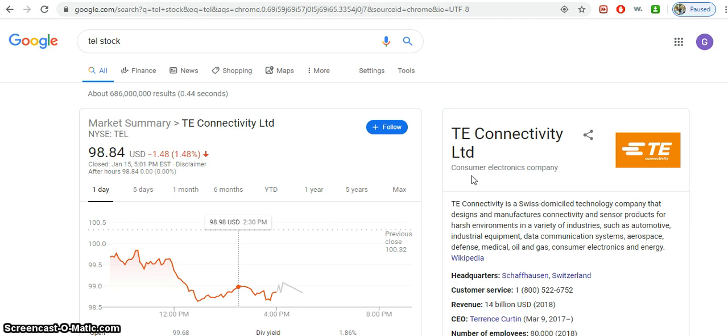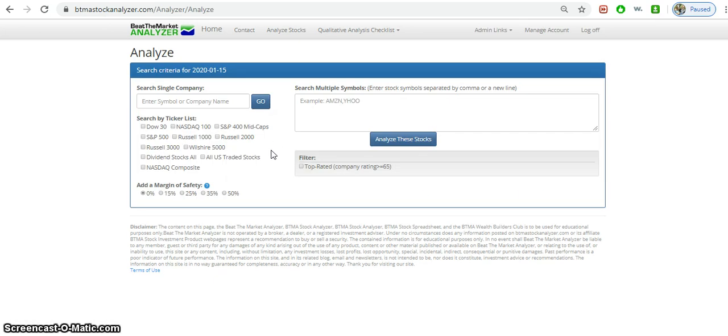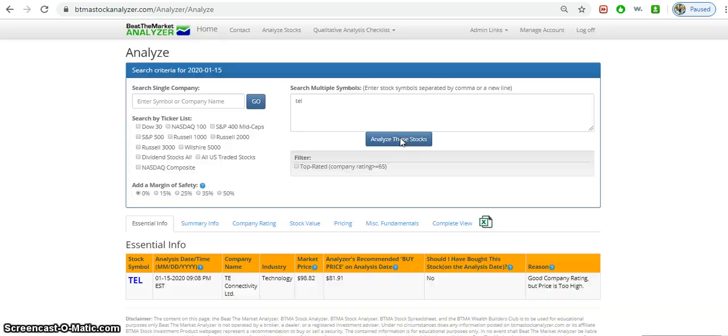So anyways, the first thing we want to look at is the stock price. Right now it's at around $99, and then I'm going to go to the Beat the Market Analyzer. Up here is the address. After you click Analyze, you'll come to this page, and so I'll put in TEL. So it comes up here with the analyzer recommended price to buy of $81.91, and the stock price is again around $99.